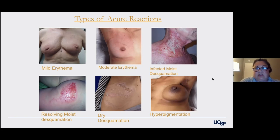And then I also included an example of hyperpigmentation, which is a woman of color, a little bit darker olive-toned skin. As I said, they have a tendency to have a little bit more hyperpigmentation towards the end and for a prolonged period of time. But again, that is expected to be temporary, but it will take time to fade.